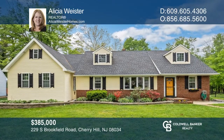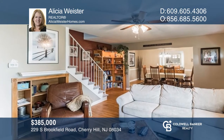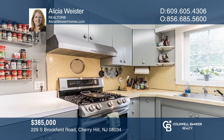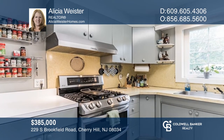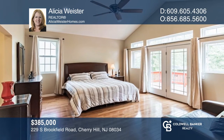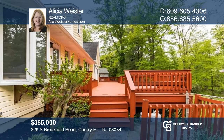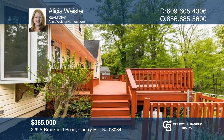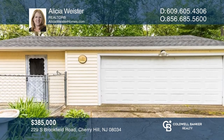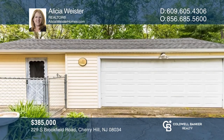This spacious 4 to 5 bedroom, 3 bath home boasts hardwood floors in the living room and dining room and an eat-in kitchen. The primary bedroom suite features wood flooring, a vaulted ceiling, and a gorgeous bath with a jacuzzi tub and separate shower stall. Additional features include a 2-car garage and a large deck. To see it yourself, schedule a tour with Alicia Weister.